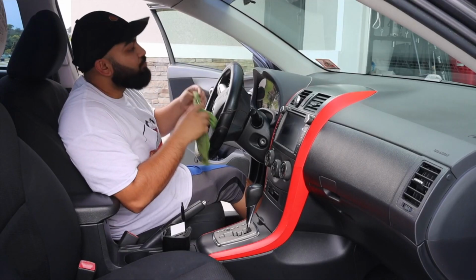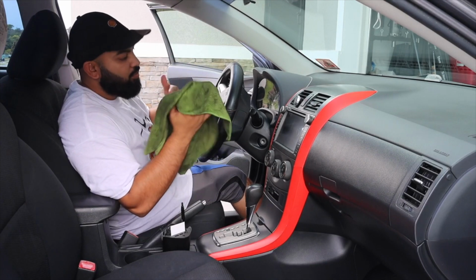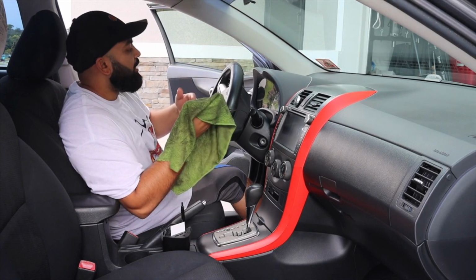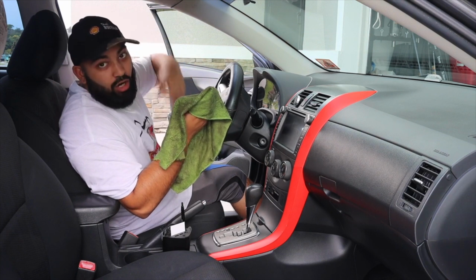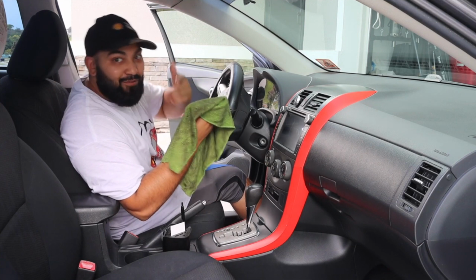So the next thing that you really want to do is wipe down the entire inside of the vehicle with the holy water or Florida water. We just did the entire car, roof, front, everything on the outside. Now we just have to do the same for the inside.